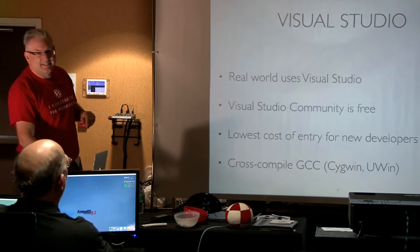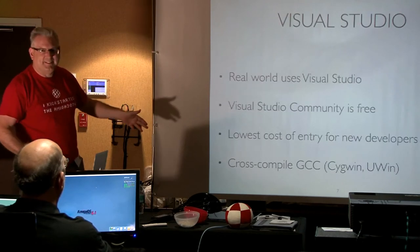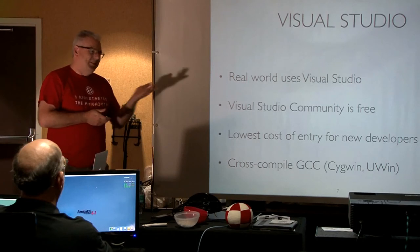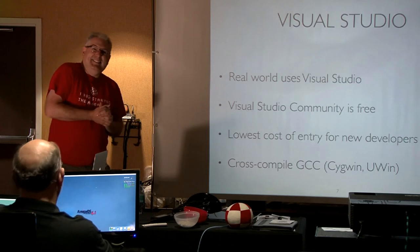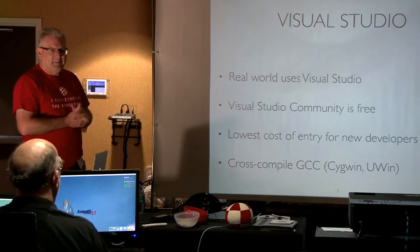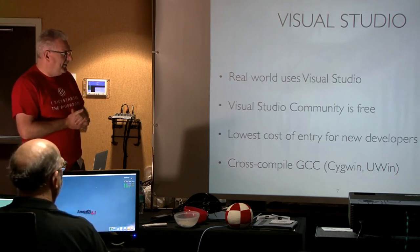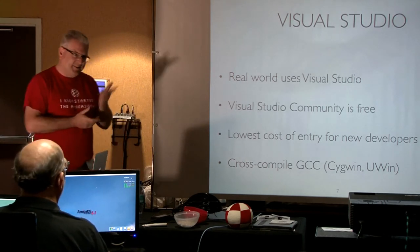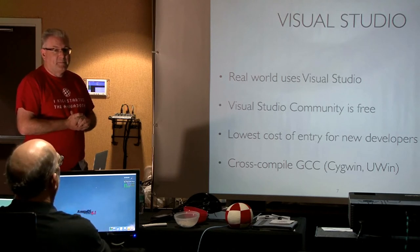So, a little bit about each one now, right? Because I got the key things, so I wanted to get some more detail on each item. So, as we know, real world uses Visual Studio. If you didn't know that, well now you do. We're talking millions of developers, not thousands. Visual Studio community, every edition is free, so it runs on Windows. Lowest cost of entry is what I'm thinking, right?